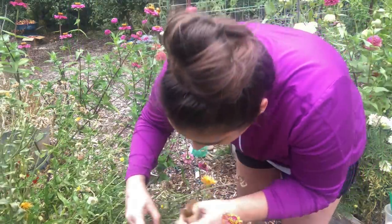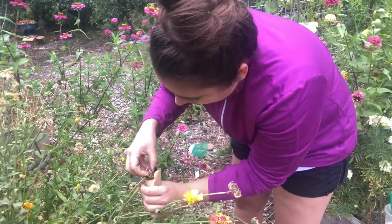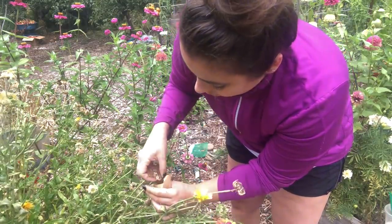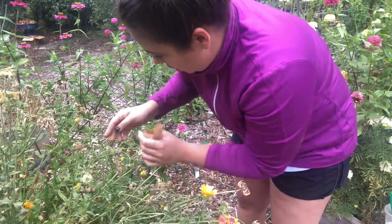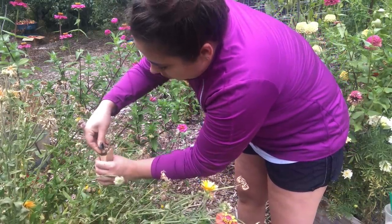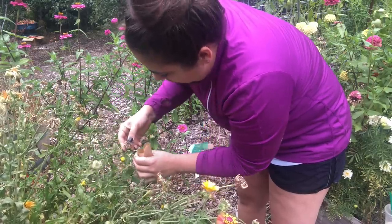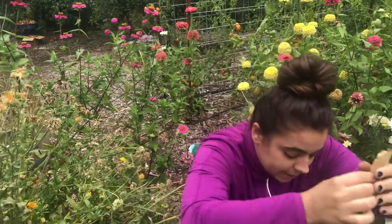I just dropped a ton on the floor, which is fine, or on the ground, I should say, but they'll reseed themselves and we'll have a bunch of volunteer calendula, which I do have all over here, and I'll show you that in a minute. But we're just gonna go through and I'm just going to kind of sprinkle seeds in here, and I can see I'm dropping a ton and I'm fine with that. So here's one packet filled.